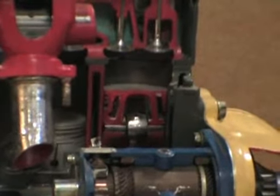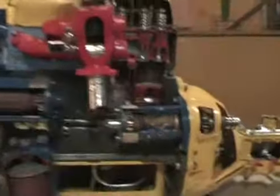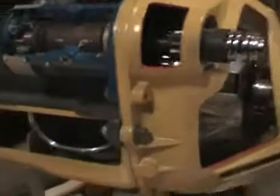It was also interesting to see the cutaway version of the motor that they had with the gearbox, just to see how everything went up and down. Yes, we got the phone.